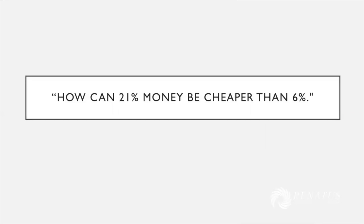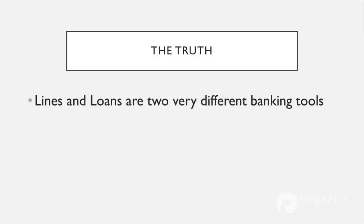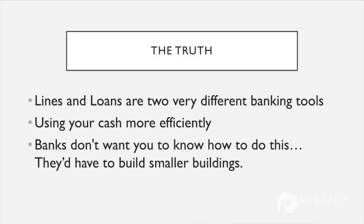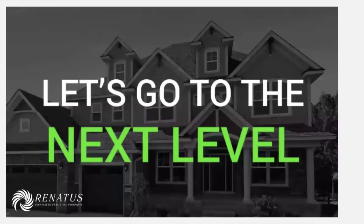So are you thinking, how can 21% still be cheaper than 6%? If you are, I get it. But here's the truth. Lines and loans are two very different banking tools, and we have to understand that. All this strategy is doing is using your cash flow more efficiently. And remember, the banks don't want you to know how to do this. They would have to invest in smaller buildings. They just wouldn't make as much money if you knew how to bank like this. That's the truth. That's the velocity banking concept in a nutshell.